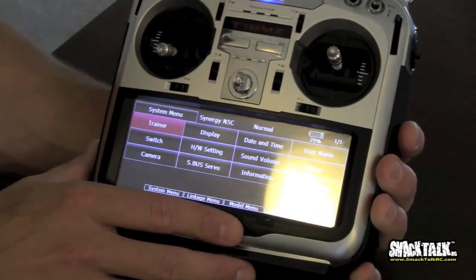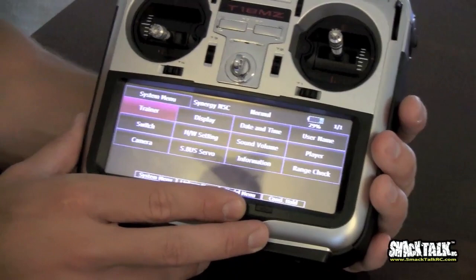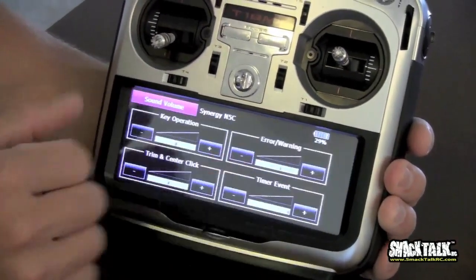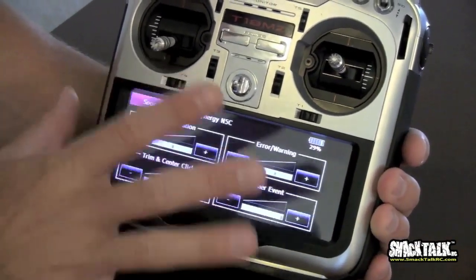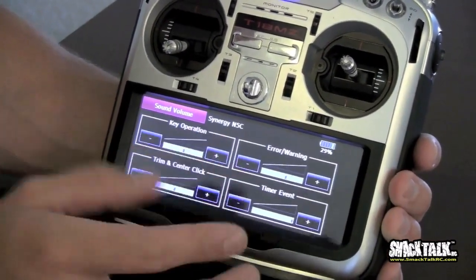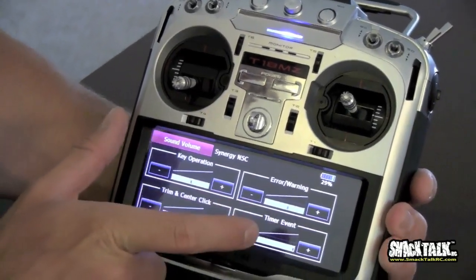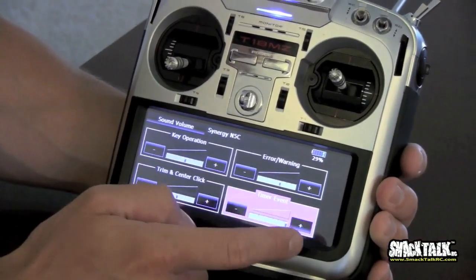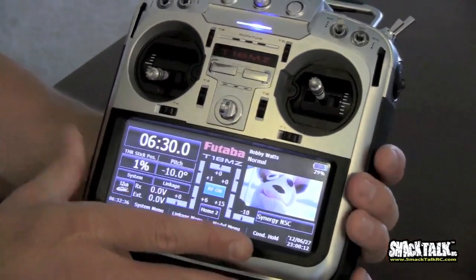Now, I could buy probably 4 or 5 8FGs for this price, but it's still just a nice radio. So one thing I like here is the sound volume. Some people say that the 8FG has a very, very quiet timer, I guess you could say, and when you're flying you can't hear it. The 18MZ is really loud. Listen to this. I mean, that's just really loud right there versus the normal operational volume that we got here.